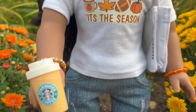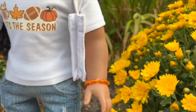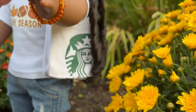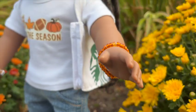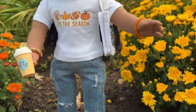Okay, back to Miss 123. Here's a cup that I customized for her. I think I already told you the t-shirt I made. I sell those in my Etsy shop. I made her bracelets. This Starbucks bag is so cute. I got that many years ago, at least 4 years ago, and they don't sell them anymore. I think they were meant for gift cards. I wish they would make them again.